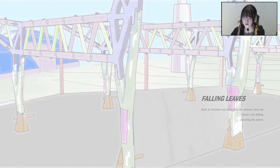When autumn arrives, the leaves fly in the forest. We can capture the swirling and turning forms of the falling leaves, which produce the first part of the inspiration for the built-in furniture. Thinking about more functionality of the tree fork used in the tree and truss structure manufacturing, I named it Falling Leaves.